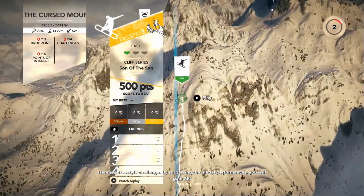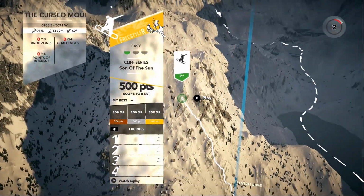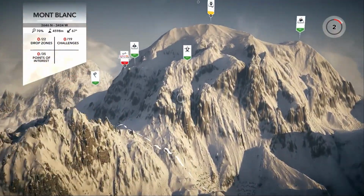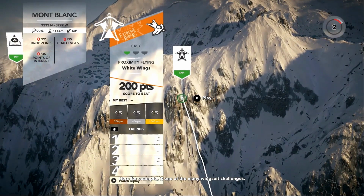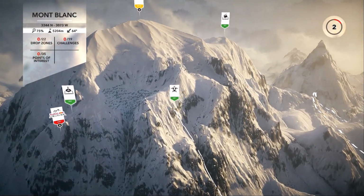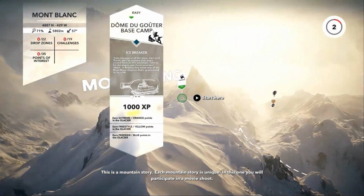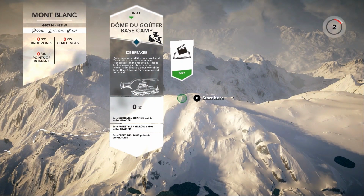Here's a freestyle challenge. By surpassing the medal performances, you will gain XP. You will find different types of challenges scattered in all regions. Here, for example, is one of the many wingsuit challenges. And challenges are not the only type of activity on this map. This is a mountain story. Each mountain story is unique. In this one, you will participate in a movie shoot.